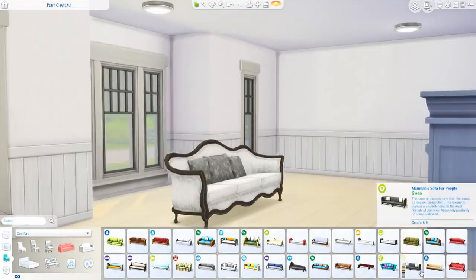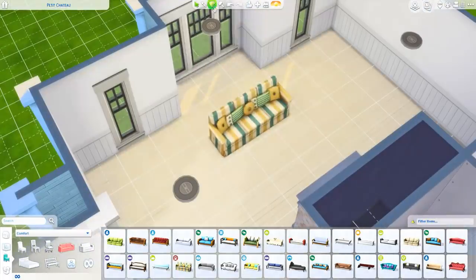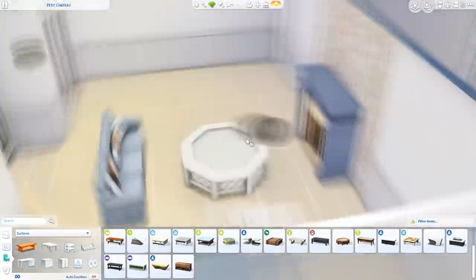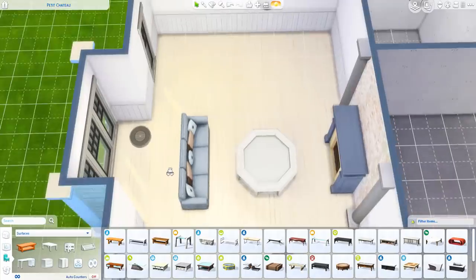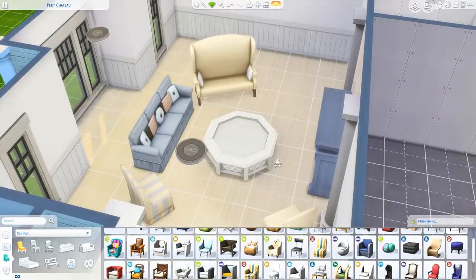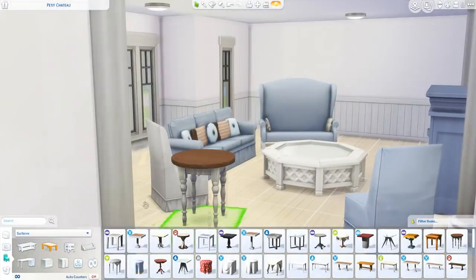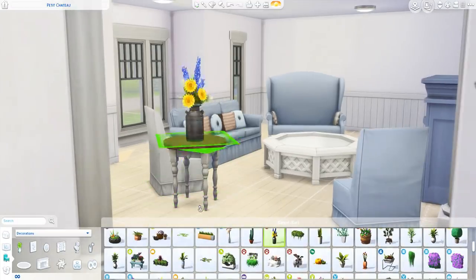My inspiration for the interior, by the way, is Provence. I went for this French countryside, maybe slightly southern. But you know, Provence has a lot of whites and it also has a lot of warm colors, but I was just so inspired by this blue fireplace that I ended up using more of a white and a cool color scheme for the interior, which I thought really worked, and for some reason it still looked really Provence to me. I don't know why. Some of you guys might disagree, but I think so. I think it looked nice.